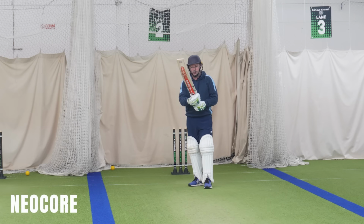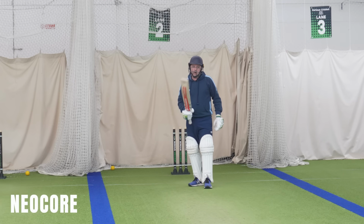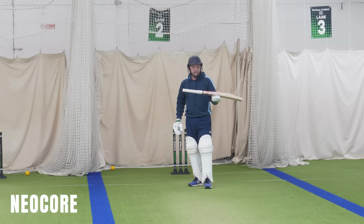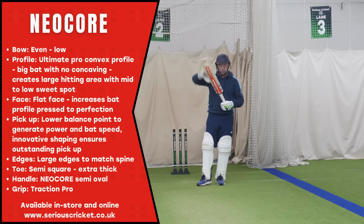I've got the NEOCORE. Now, ooh, I'm excited by this one. Well, first time in a while, we've got a little bit more to say about a cricket bat. This is different. Starts at the top, starts at the handle. As we discussed earlier, it hasn't got a traditional splice, it just goes all the way through the bat.